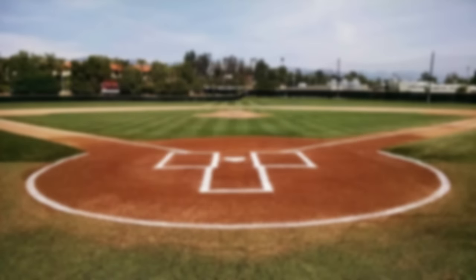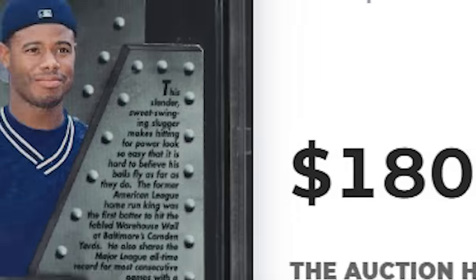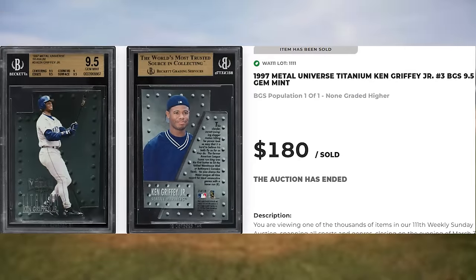Coming in at number 26 is this 1997 Metal Universe Titanium Ken Griffey Jr., card number 3. This was a BGS 9.5, and it sold for $180.